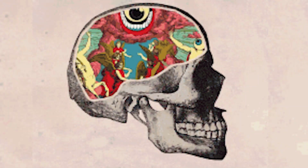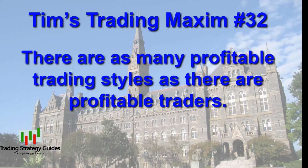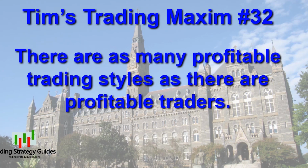That's why you have to understand your own mind to be a successful trader. And that's why there are as many profitable trading styles as there are profitable traders. Because no one trades exactly the same way as anyone else. In the beginning, we copy other traders, but in time, we pick out the things we like and use them and throw away the stuff we don't care for.